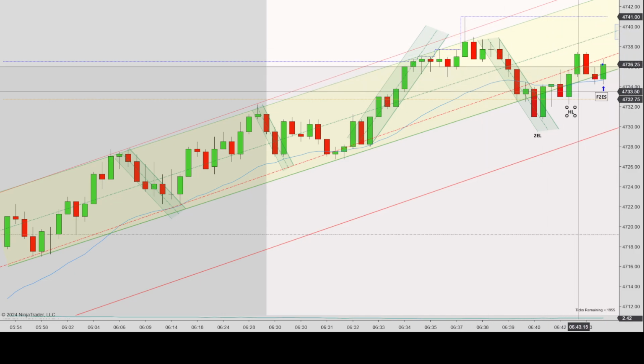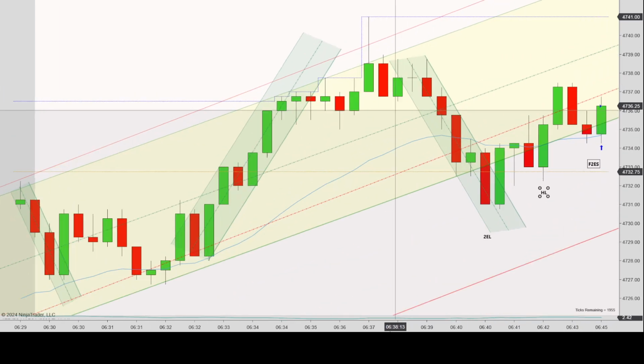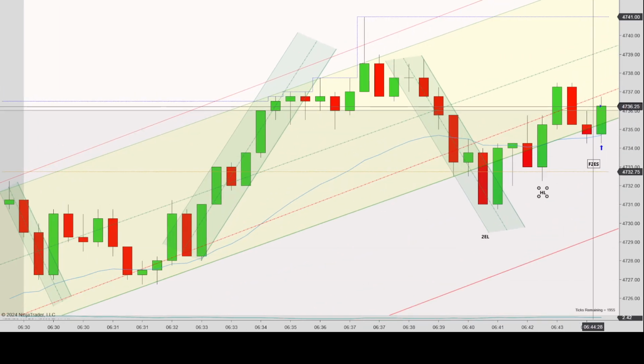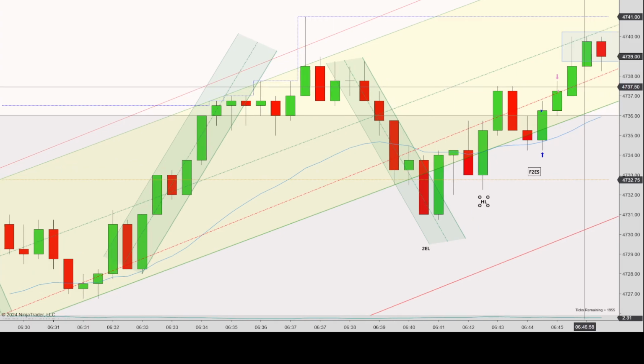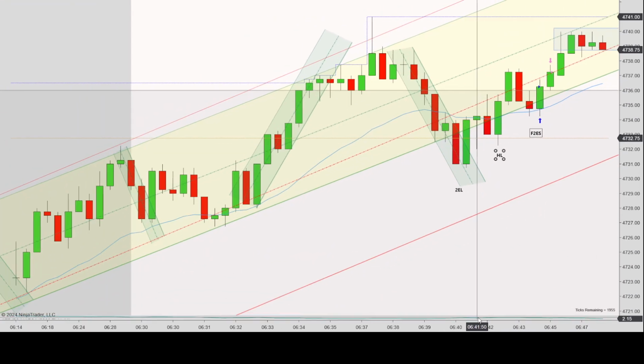So I decided that this was worth a trade to take and is going with trend. So after it broke above, I entered one tick above the previous bar, which is here. I was able to get in. I thought, okay, this is a reasonable risk to take. I was able to quickly get my scalp, and then prices moved up. Then it consolidates.